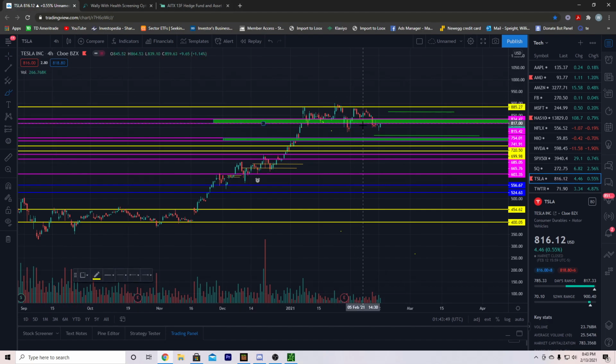I made the valid point that we are still making these higher lows. So our next higher low maybe will be somewhere up here. The next one will be somewhere up here. You get the point. So we pull back, made this first higher low, pull back, made the second one. So obviously, if you want to keep the trend intact, we need to keep pushing up.